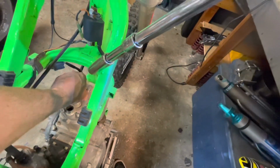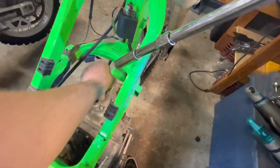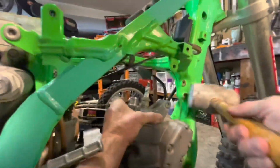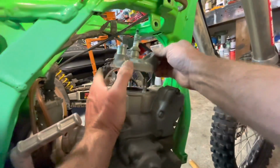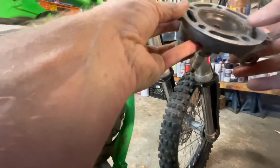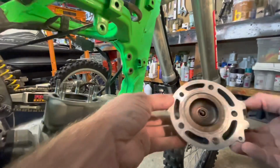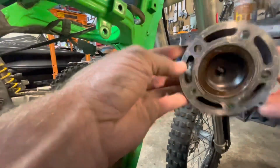Well, now's the big question. How bad is the engine? There's a good chance that she's pretty blown out. Surprisingly, well, the head looks really good. There's no real damage there.